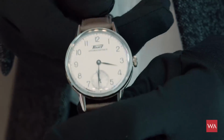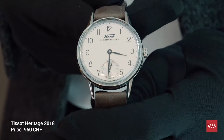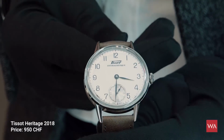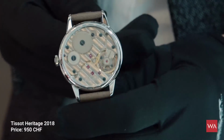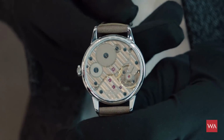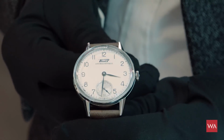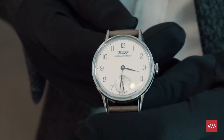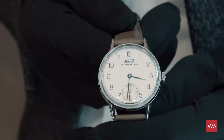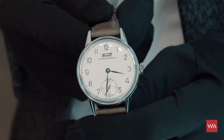And last but not least, a piece called Heritage, I personally like very, very much. Sold for 950 Swiss francs with a hand-wound, not in-house, but Swatch Group developed hand-wound movement. Look at the execution of the dial, everything, the historical Tissot writing on it, a wonderful timepiece, and also far below, it's 950. So you really get value for money if you look for it, and the Swatch Group is one of the partners or one of the manufacturers where you find those watches.